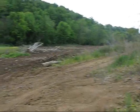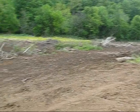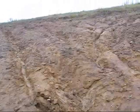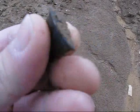You can see where they cleaned all this up and where the river washes it up there on the bottom. So we're just gonna get out. We're not gonna give up. Just keep on looking. If we find something, I'll get back with you. Like I said, hunting this wash right here. Not a whole one, but it's a little tip. Yep, broke. Just a tip. A little ding on the tip, as a matter of fact, but hey, I'll take it. Hope we can find a whole one.